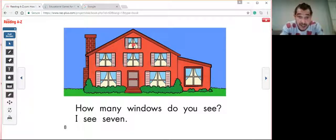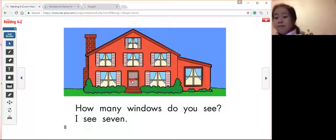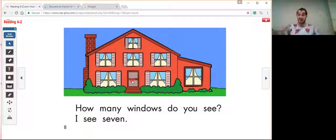Seven. Good. 1, 2, 3, 4, 5, 6, 7. And what is this, Kelly? What is this? It's a house. Yeah, good. It's a house. And how many doors can you see on the house? Door. There's just one door, right? Yes, only one. Only one door. And we use the door to go in and out. In, out. In, out. Yeah? Yeah.